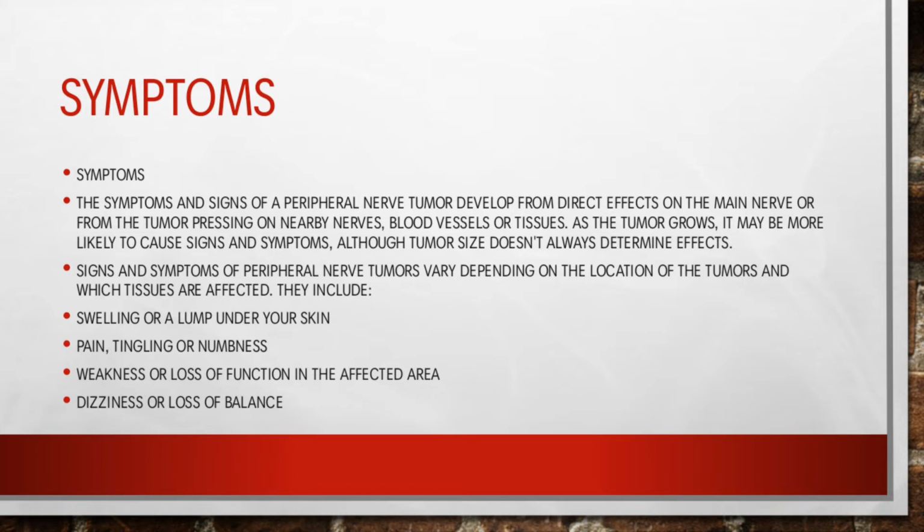They include swelling or a lump under your skin, pain, tingling or numbness, weakness or the loss of function in the affected area, dizziness or the loss of balance.